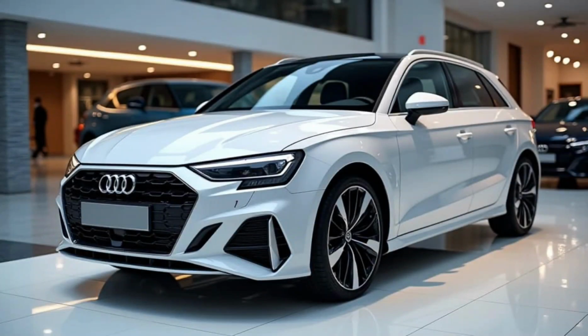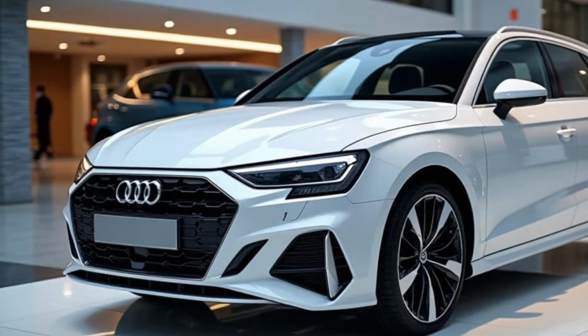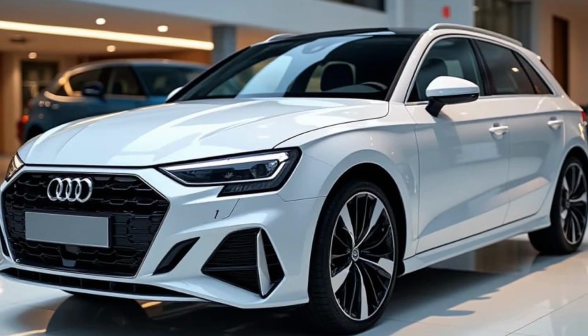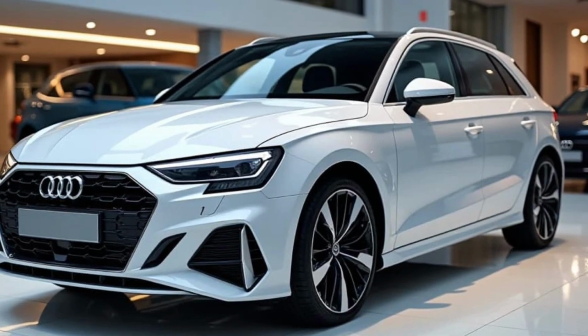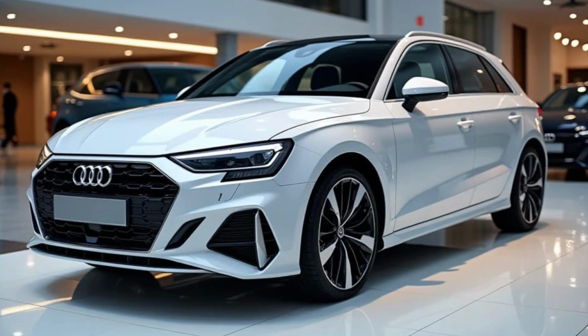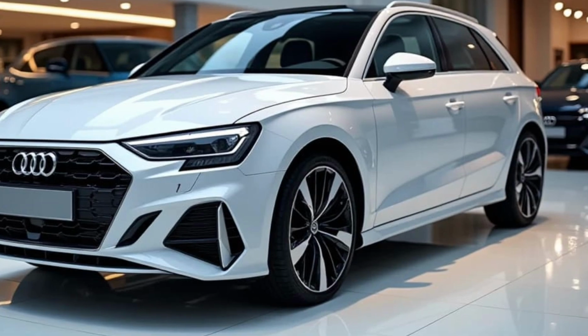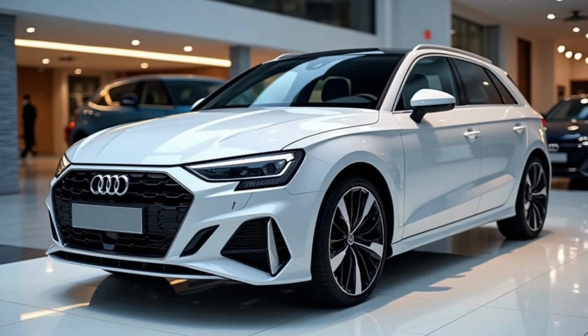Exterior. The 2025 A3 showcases a sleek and modern exterior, characterized by sharp lines and a distinctive front grille. Standard features include 17-inch alloy wheels, with higher trims offering larger wheels and additional styling enhancements. The overall design exudes a sporty yet sophisticated appeal.